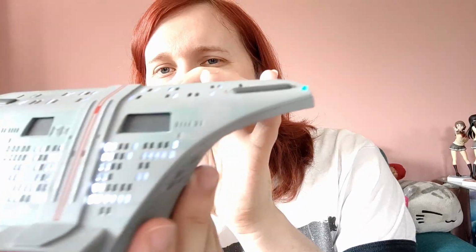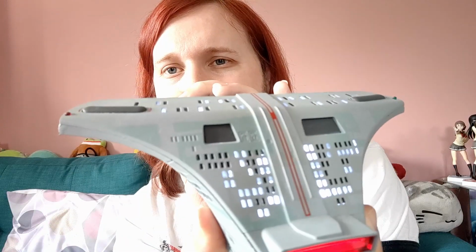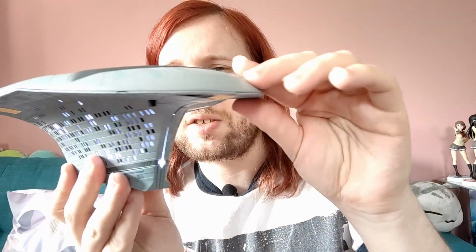You can see the lights in the back there. You can see the pulsing navigation lights. You can see the front, the photon torpedo launcher. There's a little bit of light bleed coming through here. That is possibly just down to user error.